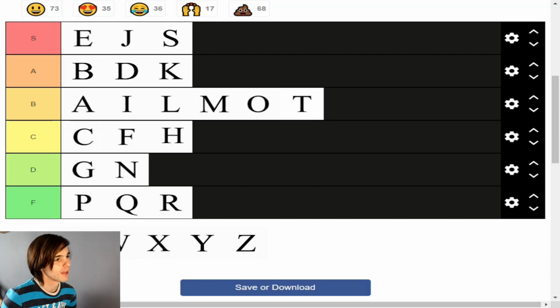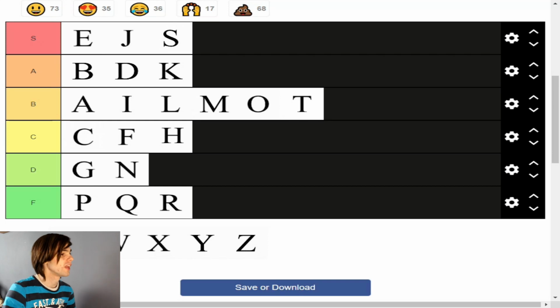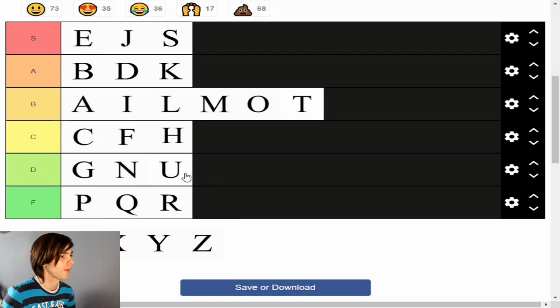The letter U. Again, U is kind of a dumb letter to have in the alphabet. We don't really use it at the beginning of any words. It's only there to fill up the letter count in other words. What's the point of the letter U? It's pointless. It does nothing. So letter U, I'm going to put that in D rank.